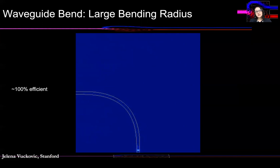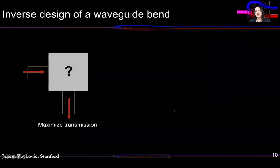So how do you then bend light in a small footprint, something like a couple of micrometers at most, with a very high efficiency? Can you get 100% efficiency while having a small footprint? Manually, people can try to solve this problem, and people have addressed it in configurations such as photonic crystal bends and so on. But this was all with brute force optimization, which was extremely painful and time consuming.